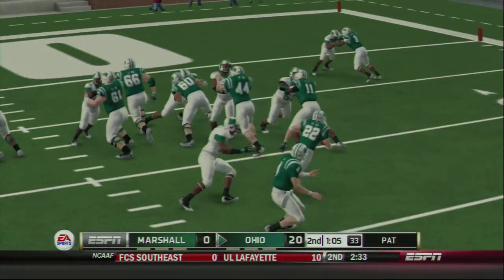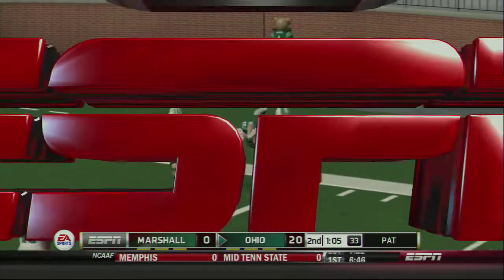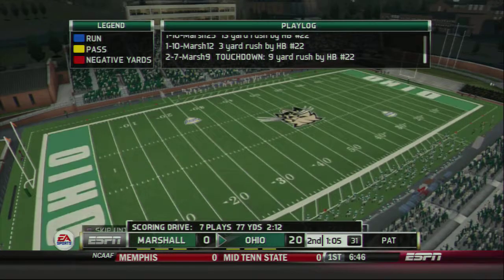And once again, he finds the end zone. That's his second rushing touchdown of the game. He's run the ball very well, and he's going to see a lot more carries.